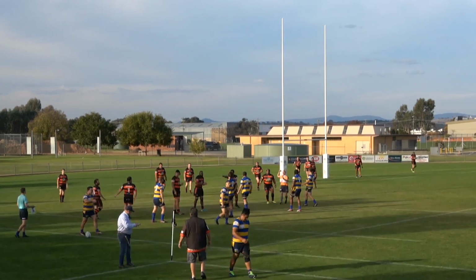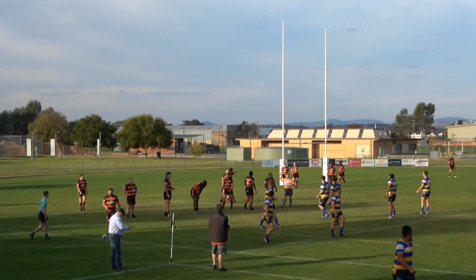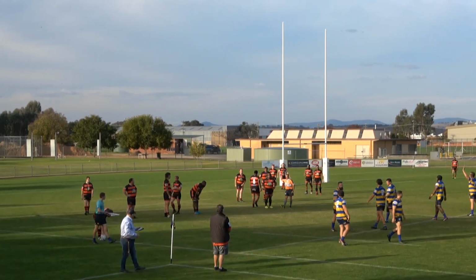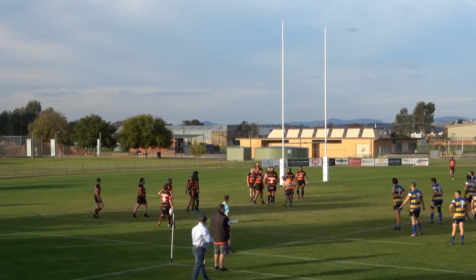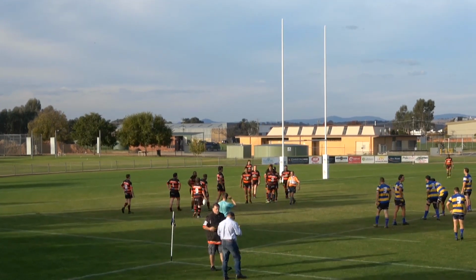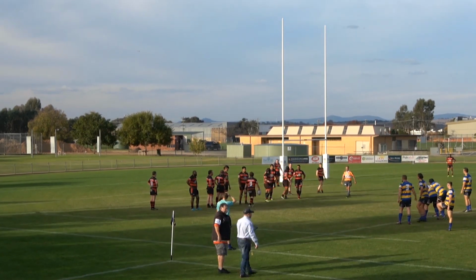So penalty to Tumut. He's called that for balking. For what, sorry? Pretty sure for balking the throw. Oh, so double movement, is it? Or off the hands, so is that what balking is? Yeah, you can't do that. That's true.